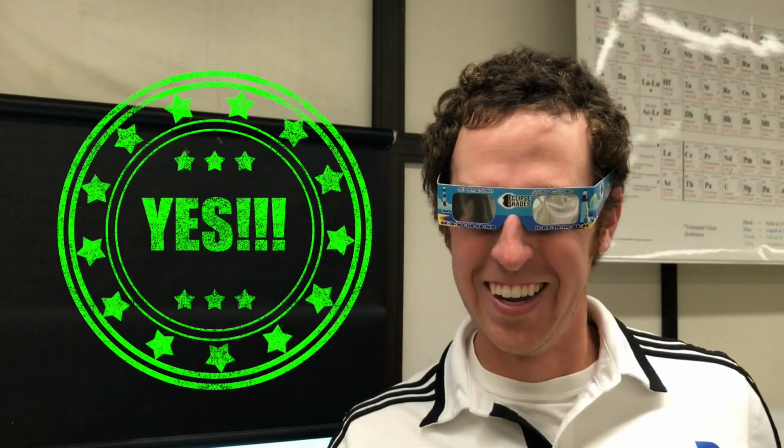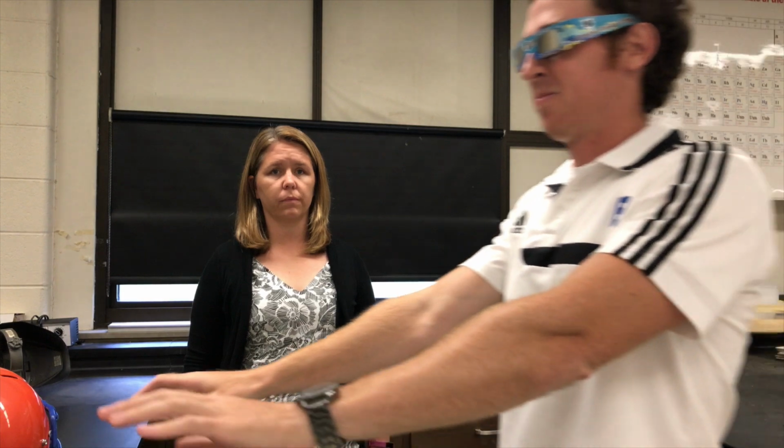The certified solar safety glasses provided to you by your Bison Time teacher. When you put the safety glasses on, you won't be able to see, so don't put the safety glasses on until you're ready to look at the sun. If you wear glasses, you can put the safety glasses on over your glasses. The safety glasses need to be on at all times while you're looking at the sun. Before you take the safety glasses off, you need to look down and away from the sun.